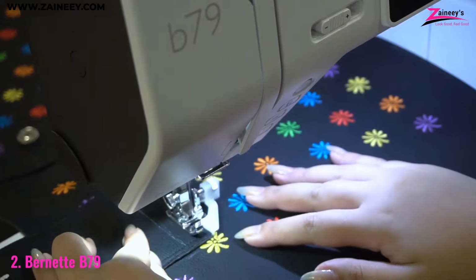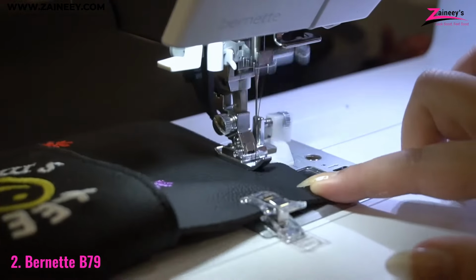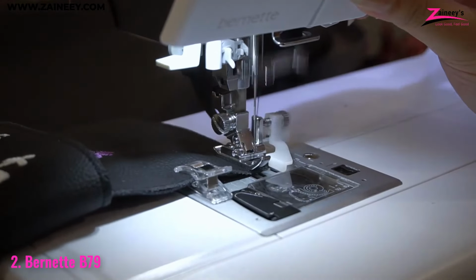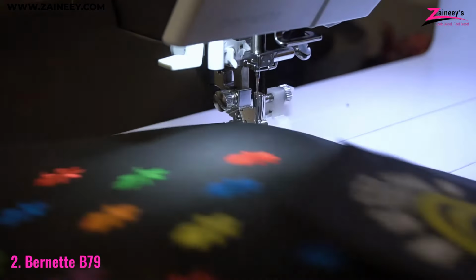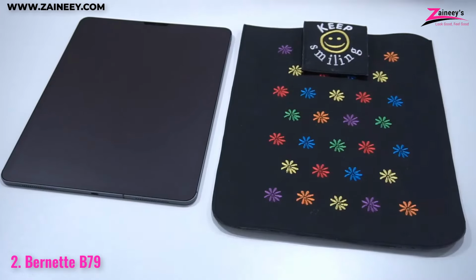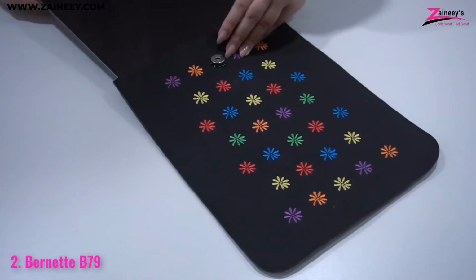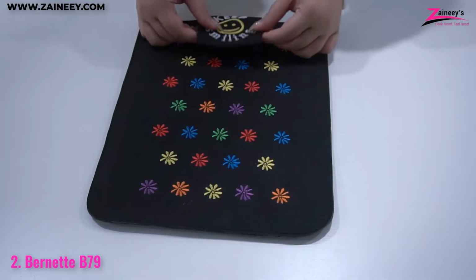Precision and convenience are the heart of the Bernette B79. The automatic needle threader, drop-in top bobbin, and straight cutwork stitch plate make it a dream to work with. This machine also comes with 10 embroidery needles, pre-wound bobbins, and tear-away stabilizers, so you can dive into projects with ease. The heavy-duty metal frame ensures durability, while the presser foot lifter and slide-on table provide ample workspace for quilting and larger garments. Whether you're a beginner looking to explore embroidery or an experienced sewist wanting a professional-grade machine, the Bernette B79 is a game-changer in home sewing.